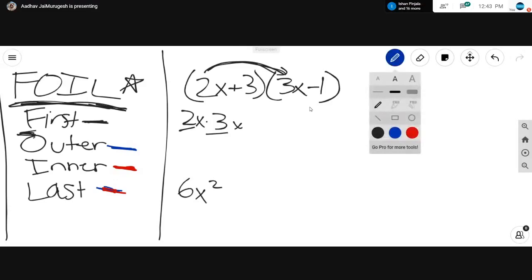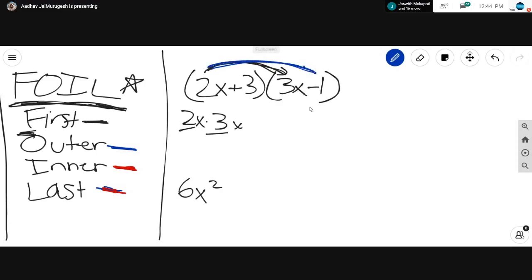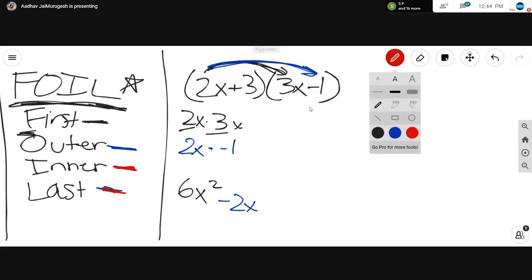Next, our outer is going to be these two numbers, and that's going to be 2x times minus 1, which is minus 2x. Our next step is going to be inner. Inner is going to be these two numbers.